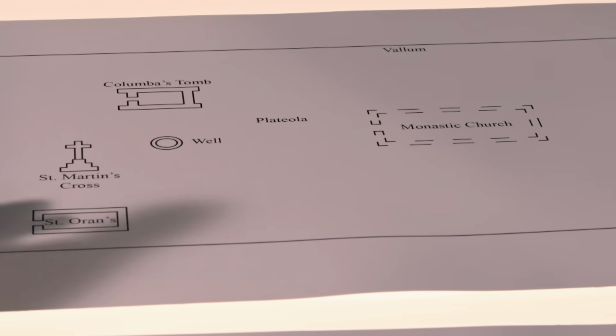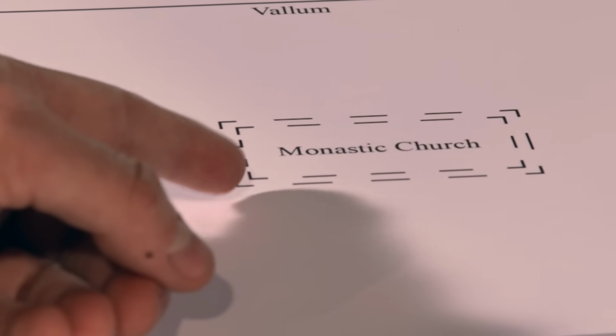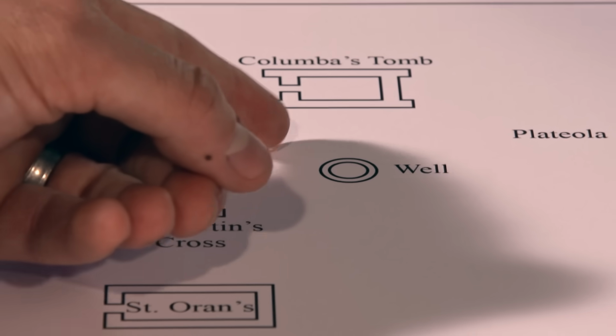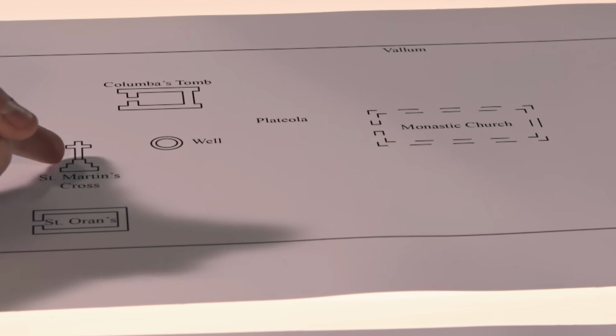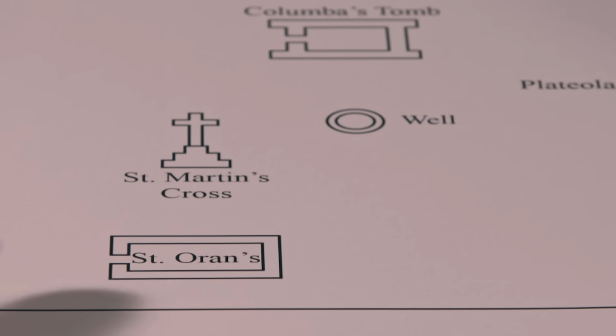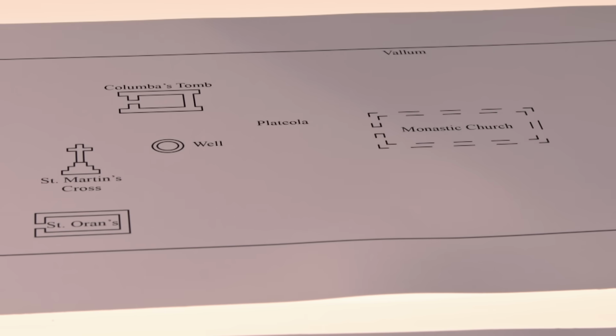What we've got here is this schematic layout, and this would have been the main church. This is the tomb of St. Columba. The high crosses would have been around here, and St. Oran's Church, which is still there and still in use, just over here. So this is our vision of the layout of that early medieval monastery.